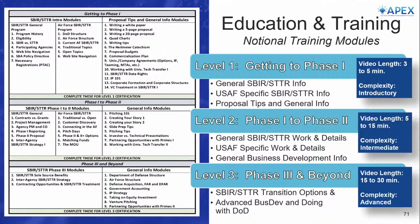Our concept is to create three levels of training, if you will, that correspond with the different phases of the program. At the first level, getting to phase one, those videos will be more introductory in nature, and the video length for what we've created to date is 3 to 5 minutes. You can see on the right-hand side, as you move from phase one to two and then phase three and beyond, the videos become longer as the material becomes more complex.